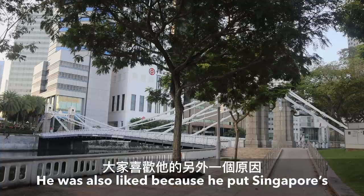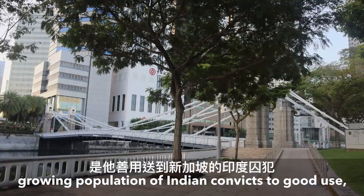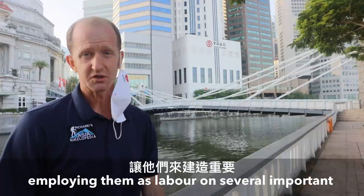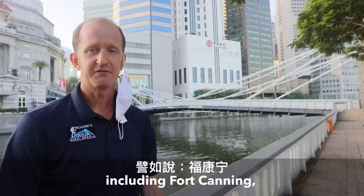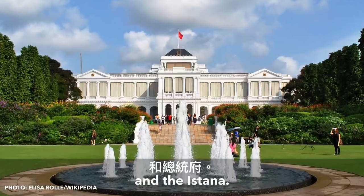He was also popular because he had put Singapore's then growing population of Indian convicts to good use, employing them on several important infrastructure projects at the time, including Fort Canning, St. Andrew's Cathedral, and the Istana.